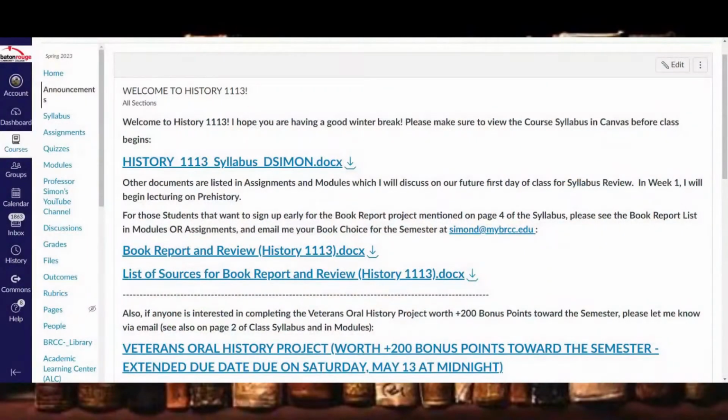If you go to Canvas right now, you should see some announcements that I've got up. There should be a main Welcome to History 1113 announcement about the syllabus and other information about the class. So make sure you do look at the syllabus before we start the semester in a couple weeks. There is more information in that announcement about the book report, which is a mandatory assignment for the semester.